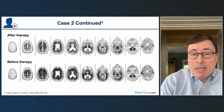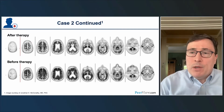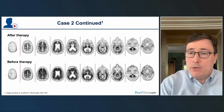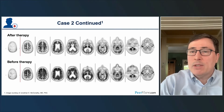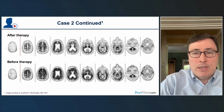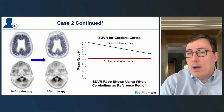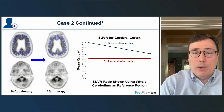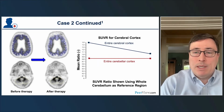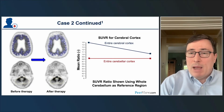And so visually, it's easy to see there's been clearance, but as discussed earlier, there's the potential to use this to determine when patients should stop therapy. That's something that I think still needs to be worked out, but it's an area of active investigation and interest. And one of the tools for measuring clearance are SUV ratios or centiloids. And here we're showing graphically in blue decrease between the after therapy, with the SUVR decreasing by about 70%.